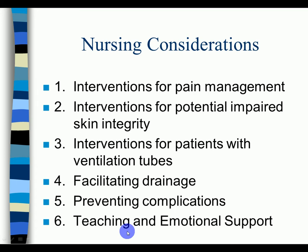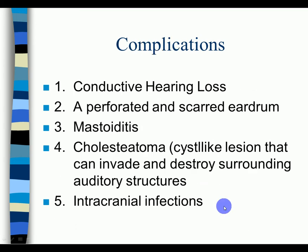Nursing considerations: interventions for pain management, again Tylenol and ibuprofen; interventions for potential impaired skin integrity, depending upon if they have any drainage; interventions for someone who has ventilation tubes, facilitating drainage, preventing complications, teaching, and always being there for emotional support. As you can see, it's not without complications. They can have some conductive hearing loss to intracranial infections if they do not take care of this.